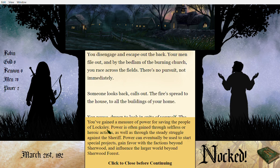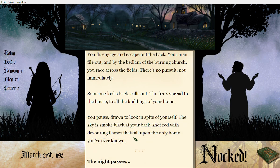Power is often gained through selfless or heroic actions. As well as through the steady struggle against the sheriff, power can eventually be used to start special projects in favor with the factions beyond Sherwood and influence the larger world beyond Sherwood Forests. Alright. Okay, nice. Alright, so you pause, drawn to look in spite of yourself. The sky is smoke black at your back, shot red with devouring flames that fall upon the only home you've ever known. That's sad. But you can't really do anything, right?